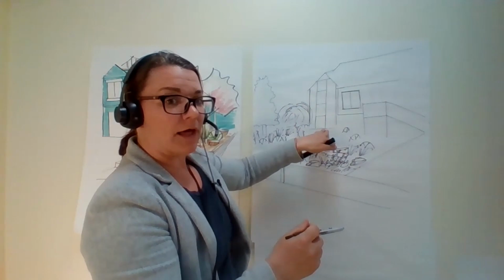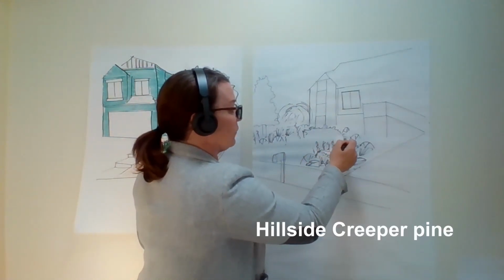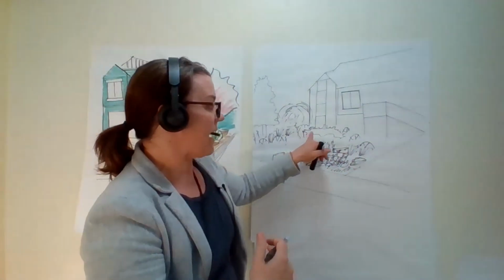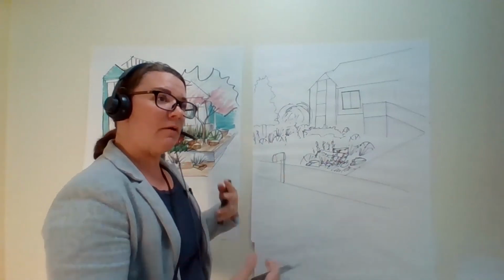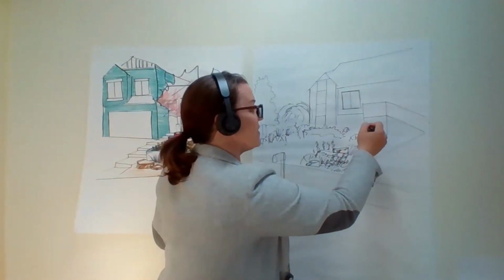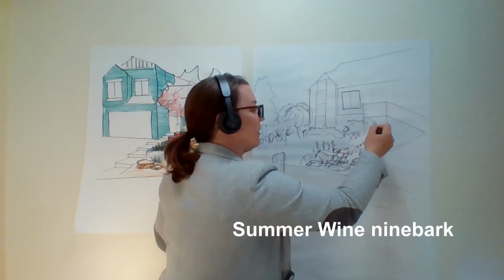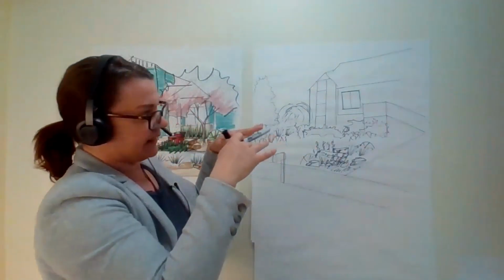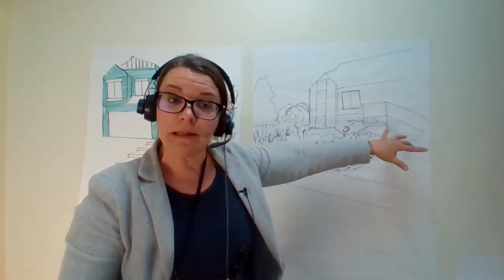Now, closer to the house, again, we have some lower windows here and upper windows. I don't want to block the lower windows. So here I'm going to say maybe that Hillside Creeper pine, because that's a really big one, a good 12-foot wide one. We're going to have it fill across that front. And then to bring in some foliage color, there's a plant called summer wine ninebark. I'm going to put a couple of those there at the base of that elevated entrance. So we can hide that dead space down below.